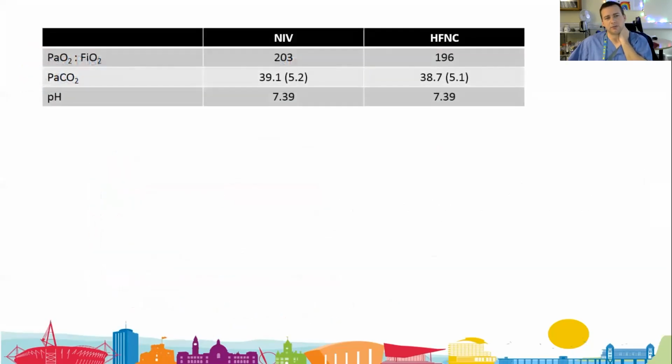But if you explore the information a little bit more and get more detail into the notes, what you see is that the NIV group and the high flow group were very, very similar in terms of their gas exchange when they were first extubated. As you can see on here, their CO2s were relatively the same and their pH was the same. So really, this was a group that didn't need NIV in the first place, and are not a group that we would normally consider giving NIV for.